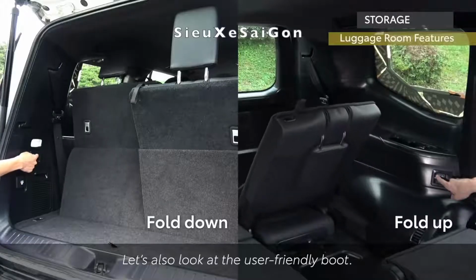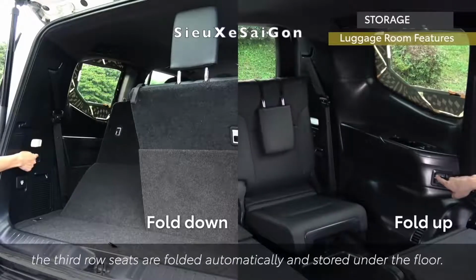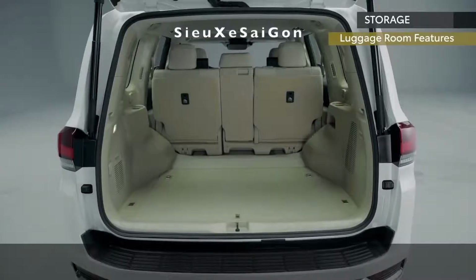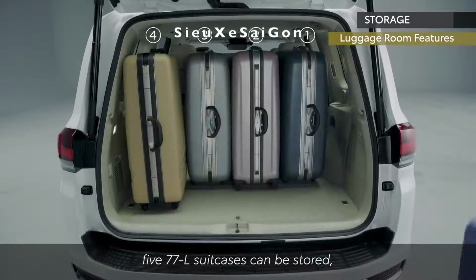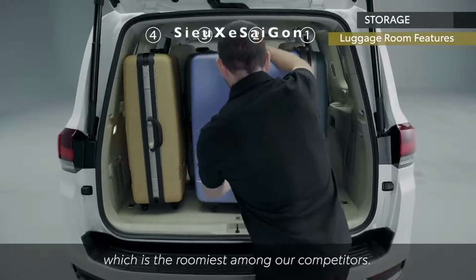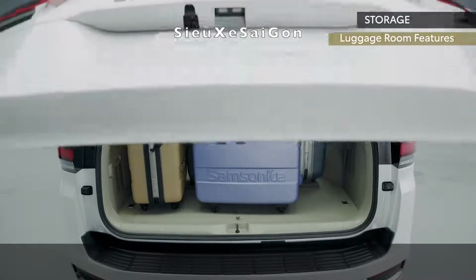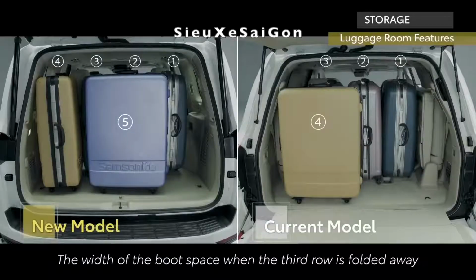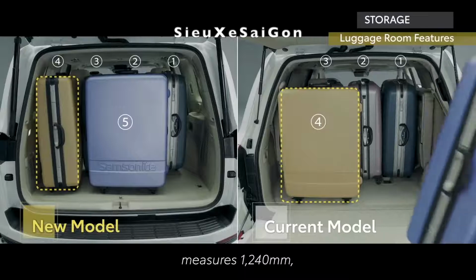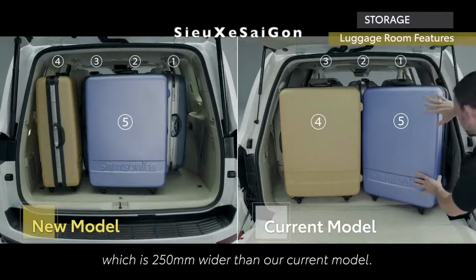Let's also look at the user-friendly boot. With just one button, the third-row seats are folded automatically and stored under the floor. When the second-row seats are occupied, 577-litre suitcases can be stored, which is the roomiest among our competitors. The width of the boot space when the third row is folded away measures 1,240 millimeters, which is 250 millimeters wider than our current model.